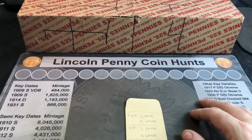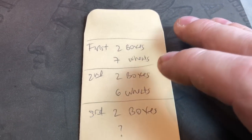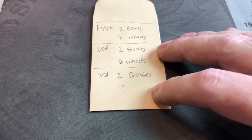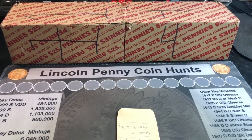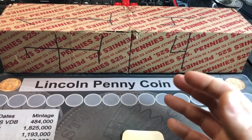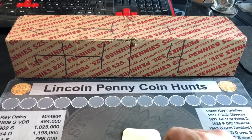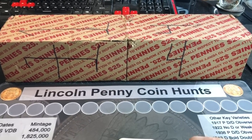It is now October 1st, so it's been nearly 2 months. There's a reason why I postponed opening these final 2 boxes, because the first 2 boxes, we only found 7 wheat cents in total. The second set of boxes, only 6. Hoping that this third set of boxes can produce more than the 7 and 6 we have found so far, but because of the light finds, no varieties, nothing old, I've been setting these aside and letting them relax, if you will, to see maybe if they'll be off their game and give me a goodie or 2.